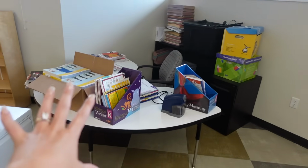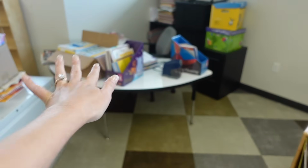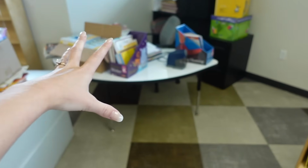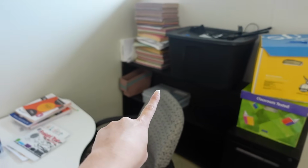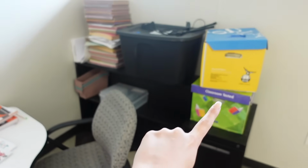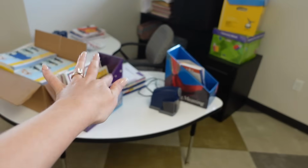It's kind of a mess, but this will be our little teacher corner. So right now we have all of our curriculum back here just so that we keep it all with the teacher stuff, but we'll have this table back here, and then we have some bookshelves, file folders. So eventually this will all be organized, but this will be our little teacher corner.